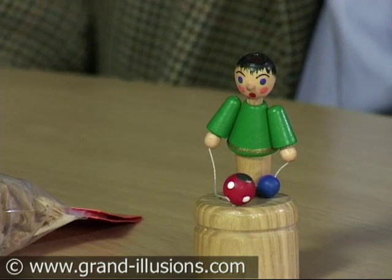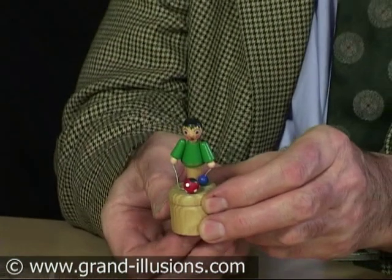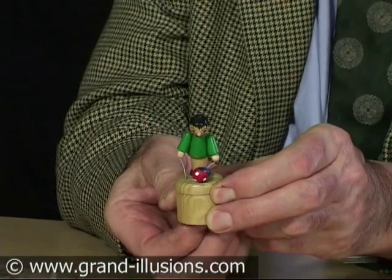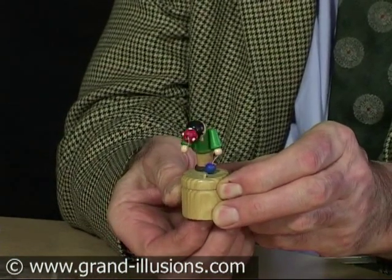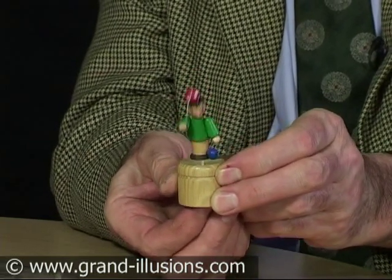This is a brilliant little thumb toy from the Tyrol. When you press the base of it, the little clown bends down, and with his head, he picks up the little ball on his head. There's a magnet, you see. Lovely idea, that, isn't it?